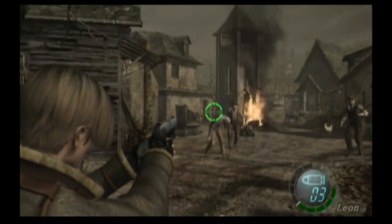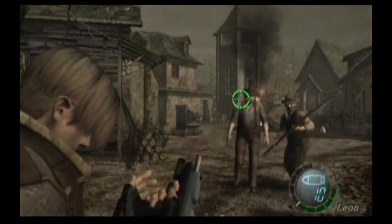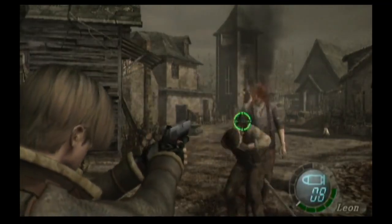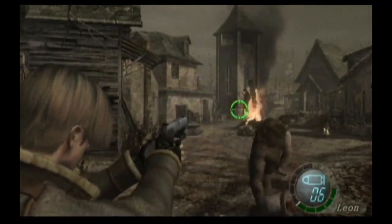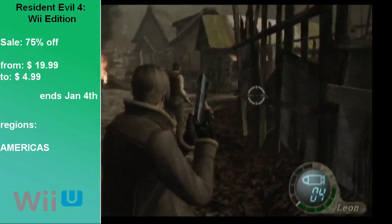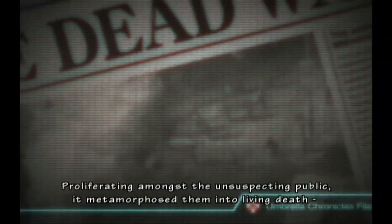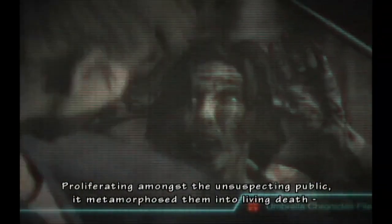This version includes the extra stuff from the PlayStation 2 and PC versions, with the new Ada Wong scenario, so it's a great version to get. Resident Evil 4 Wii Edition is going for a mere $4.99, 75% off, a great option for this masterpiece even with the remake coming soon. And the last Resident Evil game is Resident Evil The Umbrella Chronicles.